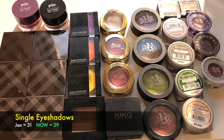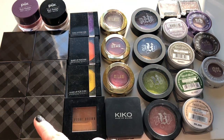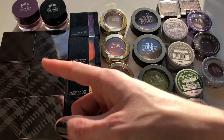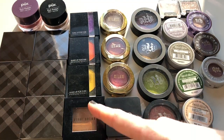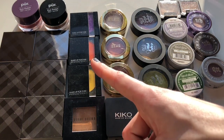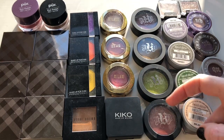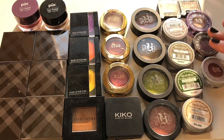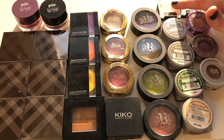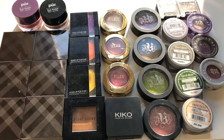Onto single shadows. Earlier this year I had 31. Currently I have 29. I have all of my Burberry shadows over here on the far left. Some of my pure eye polishes up at the top. Also Bobbi Brown single shadow in Camel. Some of the older style Makeup Forever shadows. One from Kiko. 3 from Milani, some from Kat Von D right here, all of my L'Oreal Infallibles, a couple from Urban Decay, and these 2 up at the top, those are both from Wet n Wild. These are the single shadows in Brulee.